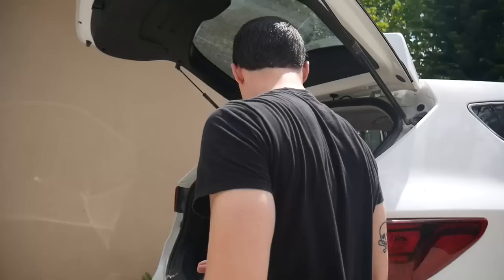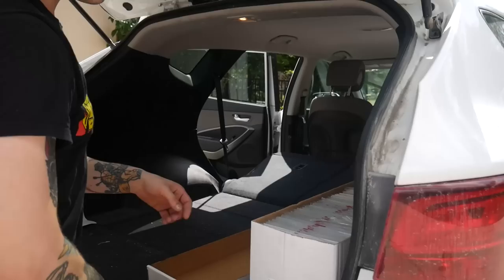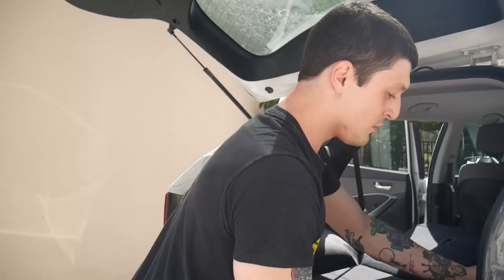I'm loading up the free comic books right now. These are all the comic books I'm going to be bringing for everybody that just shows up and hangs out with us for the day. We've got a bunch of cool stuff going on. I'm loading the car up right now, and then we're going to head out of here.